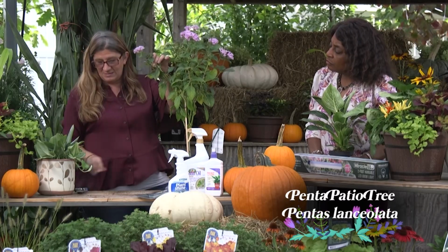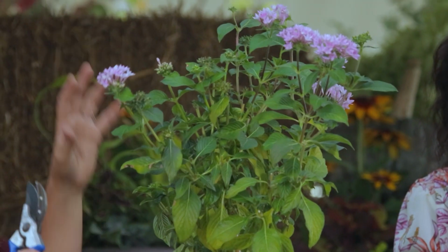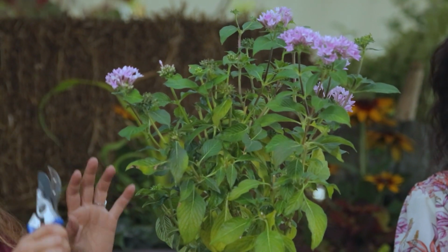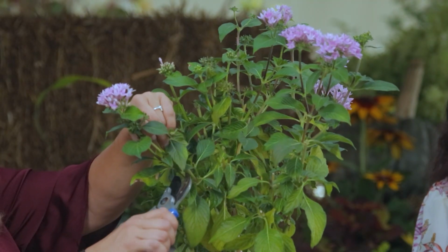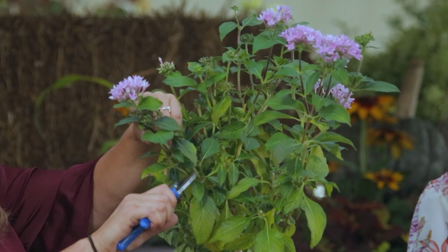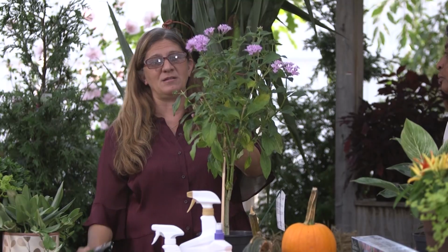So with something like this, I want to prune this back. I don't want to have to focus all this energy on the blooms and new growth throughout the winter. So I want to prune it back at the nodes, and typically with a plant like this, you want to prune it back one third to half the size of what it is. Oh, okay. So you want to make it smaller. Yes. So I'm going to go in and try to cut it at the node, which is right above a leaf area, and just cut that back.